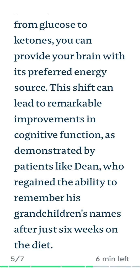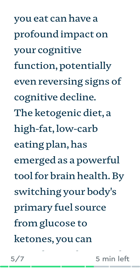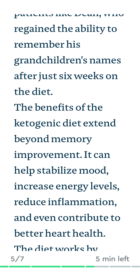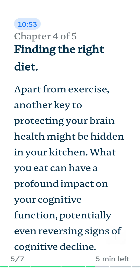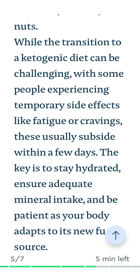The diet works by drastically reducing carbohydrate intake and replacing those calories with healthy fats from sources like avocados, olive oil, and nuts. While the transition to a ketogenic diet can be challenging, with some people experiencing temporary side effects like fatigue or cravings, these usually subside within a few days.